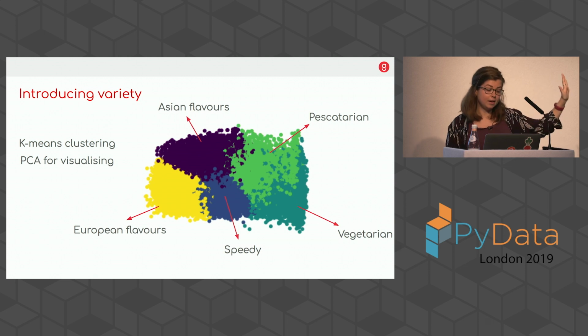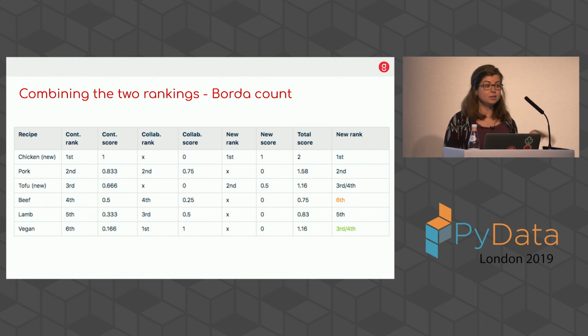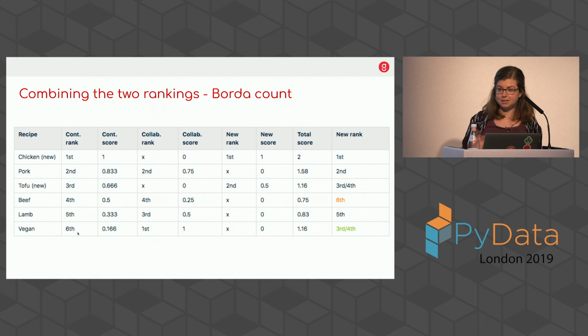And then when we had our previous ranking and this new ranking, we worked on how to combine both of them. So we used Borda count, which, Wikipedia tells me, was used in a Slovenian district to decide their politicians, not really sure. What we have here are examples of recipes. Our first method ranks all of them because it doesn't have the cold start problem. The way Borda count works is you give each ranking a score, which is simply the rank divided by how many recipes there are. So that's our content-based rank. Then we have our collaborative rank. As you can see, the new recipes don't have a rank for this because, as we said, we can't do that with this method.